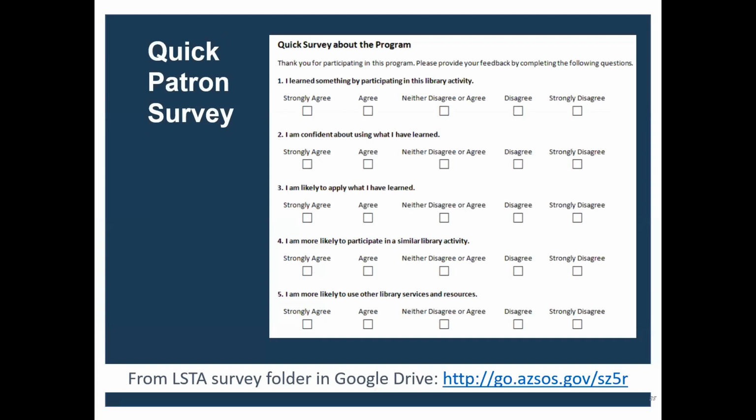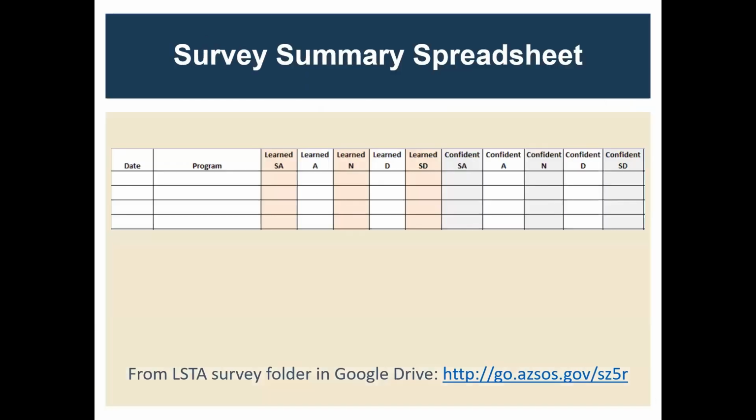One of the tools we have is a quick patron survey. And these questions are required by IMLS. And I have a little note about this survey in a minute, but these are for adults. Any kind of instruction activity that you're doing would require you to deliver the survey. Anything where there's an interaction and some kind of a learning is supposed to take place, which doesn't really apply to presentations, but really only to programs, workshops, and those type of instruction activities. Another tool in the Google Drive folder is a survey summary to help you combine all of the responses so that it'll be easier for you to put them into the final report.